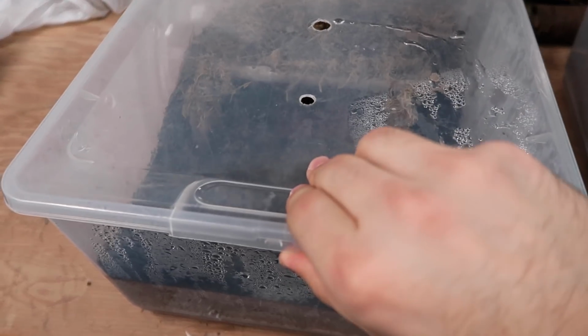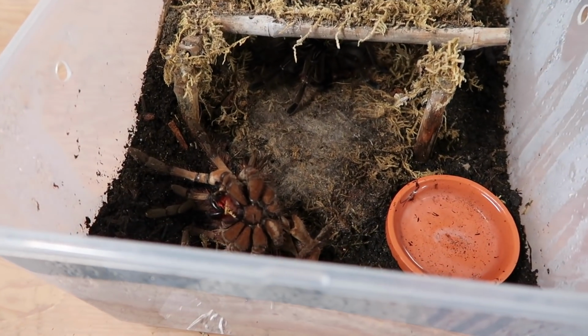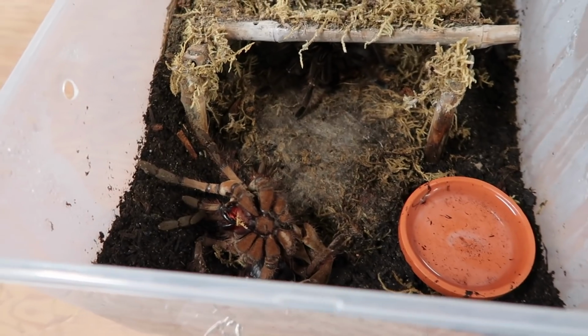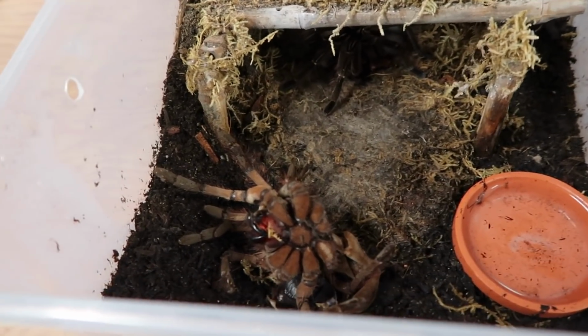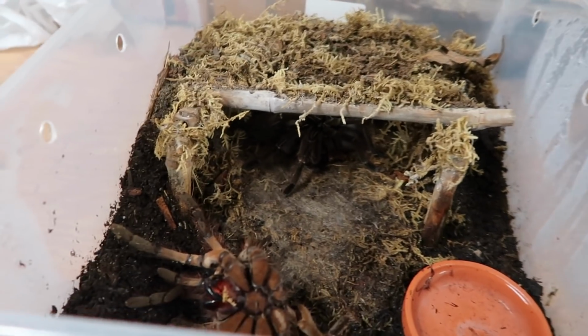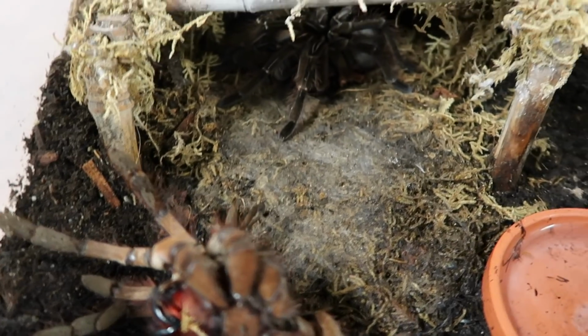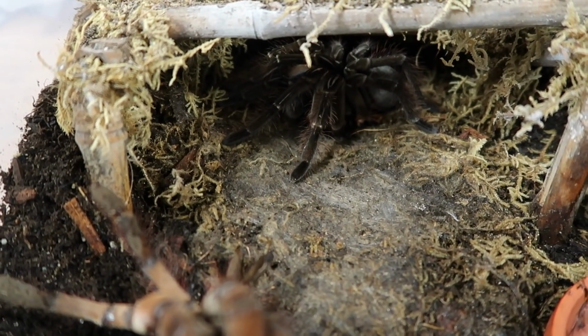So guys, this is Aragog's enclosure, obviously, and Aragog molted. I am so happy. Like, guys, you don't even know. This is one of my favorite spiders. I love Aragog, and she is looking so fresh and clean.